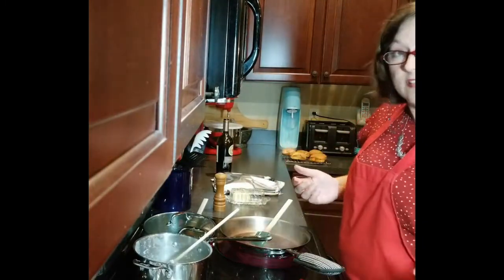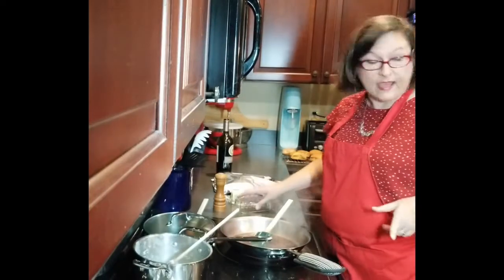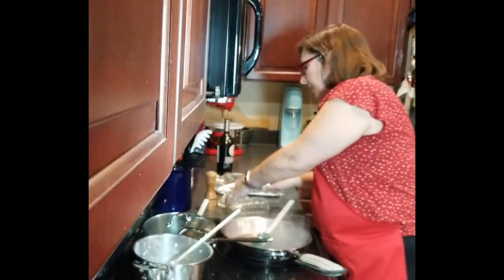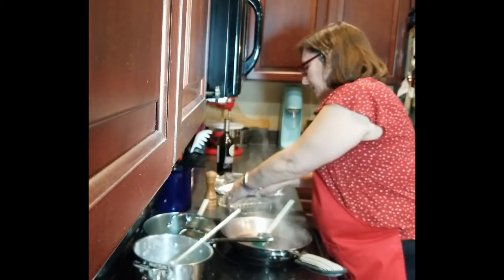Alright, so it looks like my sauce has reduced. What I'm going to do now is add some butter to the sauce. So you want to add about 2 tablespoons of butter to this one.